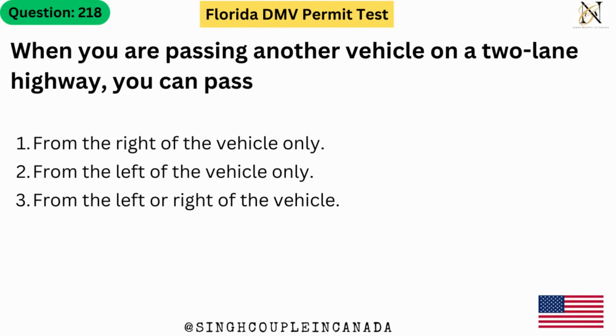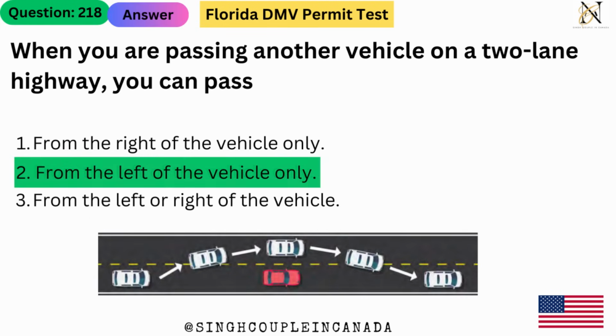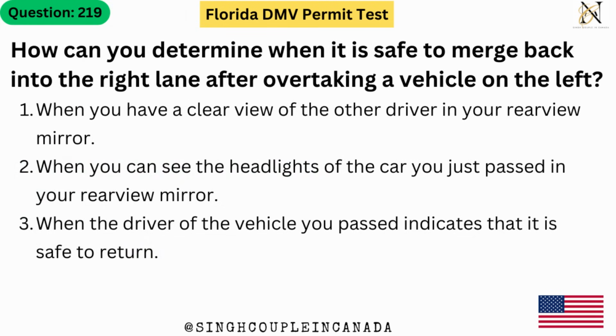When you are passing another vehicle on a two-lane highway, you can pass 1. From the right of the vehicle only. 2. From the left of the vehicle only. 3. From the left or right of the vehicle. The answer is 2. From the left of the vehicle only.